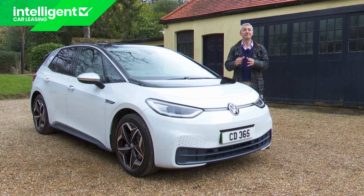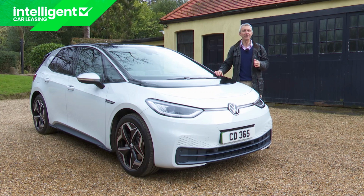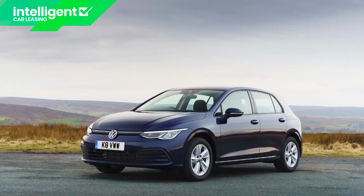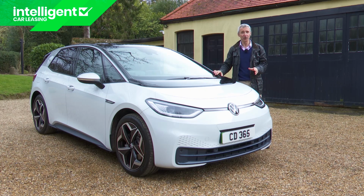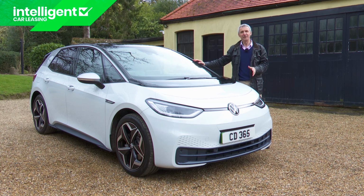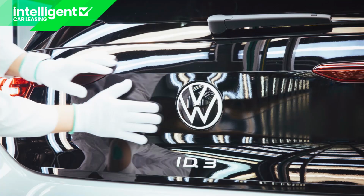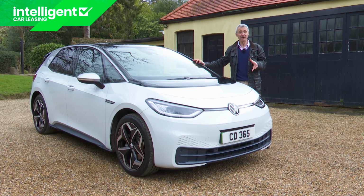In advertising its best-selling family hatch, Volkswagen used to tell us that it wasn't enough for a car to be merely like a Golf. Well, this one's like a Golf, albeit slightly wider, slightly taller, but not quite as long. Plus it sits in the same size segment, doing basically the same job. And Wolfsburg wants you to buy it. It needs you to buy it, actually, if the Volkswagen Group's sales goals are to be realised.